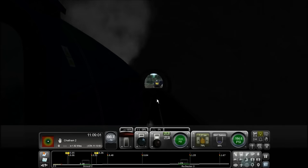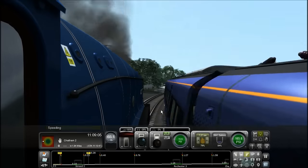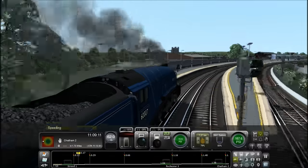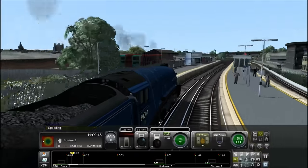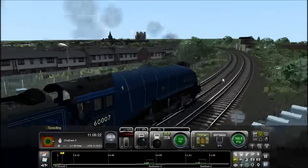Well, this is it, guys. Sorry for the bit of lag, but there's another train there. Hello, Mr. Train, but we need to slow down quite badly. Oh, my God. God, that was close. We are still going way too fast. The speed limit is 15 miles per hour, and we're still going way too fast. Oh, God.